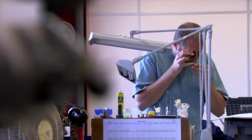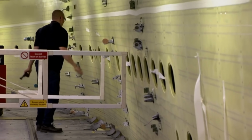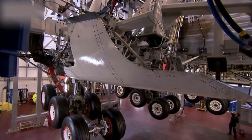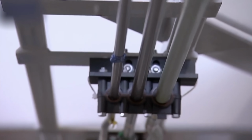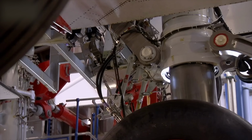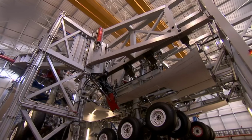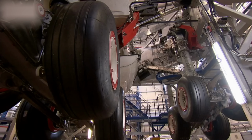Engineers must inspect every bolt, washer, and rivet. Although the A380 is in production, the design team is constantly seeking improvements. In a special facility at the Filton factory, engineers conduct a series of tests on a lighter new landing gear. All the pipework and wiring here are identical to a real aircraft, with parts of the landing gear system installed in the wings. The test rig, just like the actual system, can retract and extend the A380's 22 large wheels.